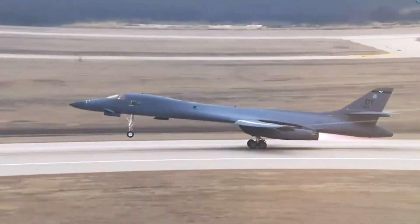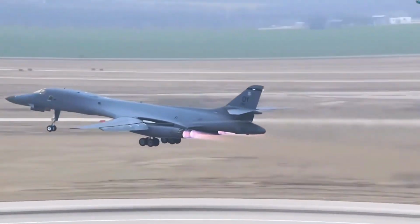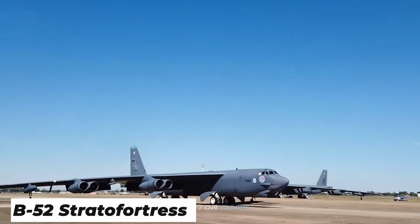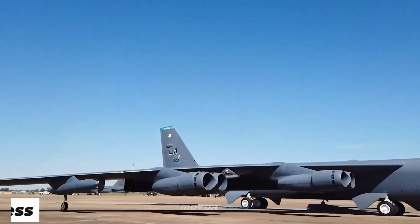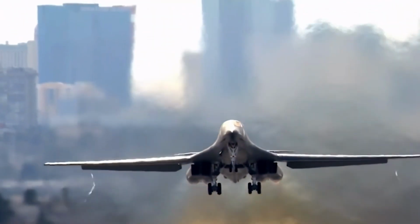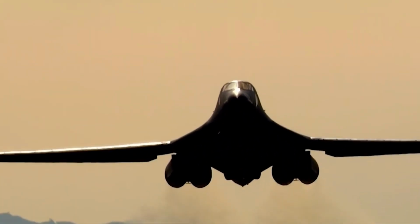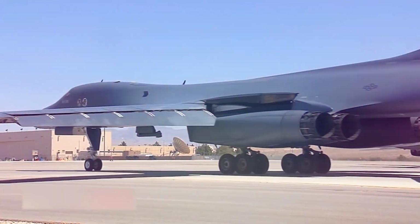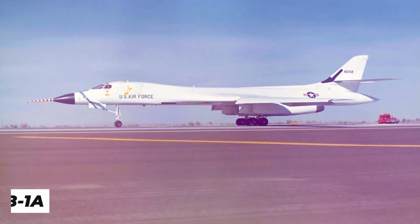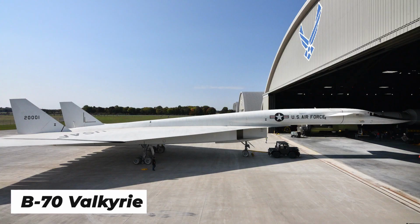Although the B-1B will continue in service for a while, its future seems limited compared to the enduring B-52 Stratofortress, its predecessor. Since the 1980s, the B-1B has showcased remarkable adaptability, serving in various roles with remarkable flexibility. The B-1B finds its origins in the B-1A, which emerged from the remnants of the B-70 Valkyrie.